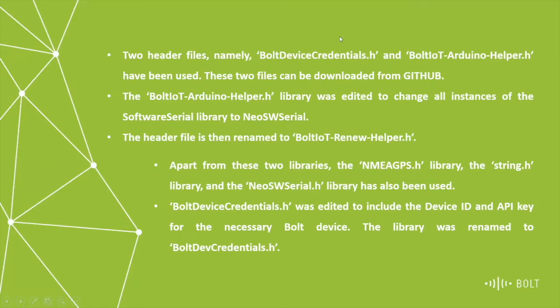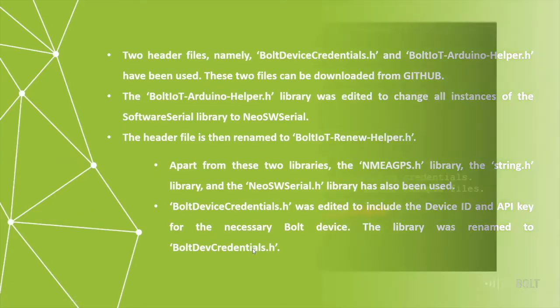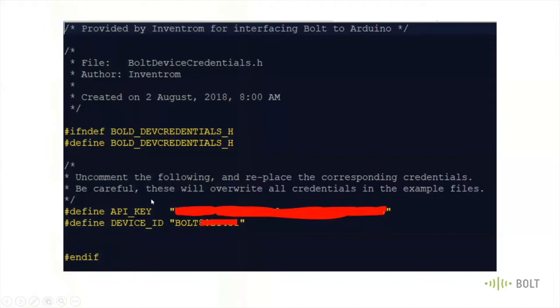Okay. One more header file, which is the Bolt device credentials. So your Bolt device has got an API key and a device ID. So what you can do is you can include those in the Bolt device credentials.h and you can rename it to something else. Why you should do this? Because see, this is the Bolt device credentials.h. This is how it looks. So I have just included my Bolt device ID and API key over here. If you do not do this, every time you create a program for your Bolt device, you will have to type them in the program itself. But if you write it down in a header file, you can just import the header file and you'll get the information. So it's better to type it once and reuse it. So reusability of code is better. So just type it out in the Bolt device credentials.h and rename it.